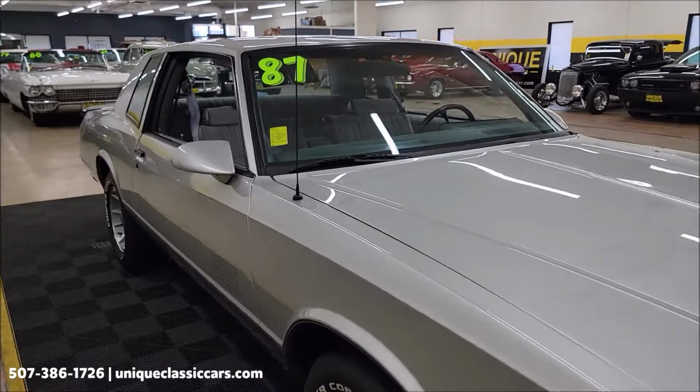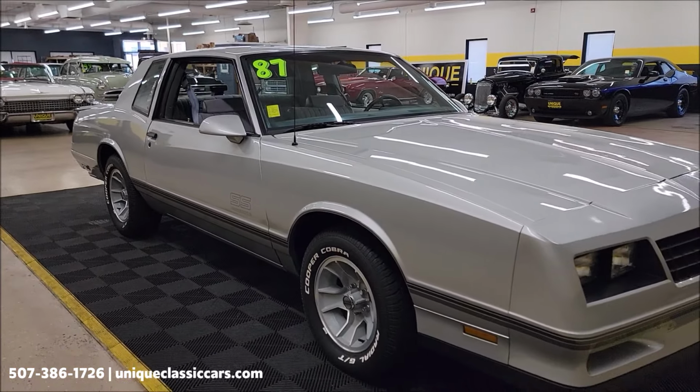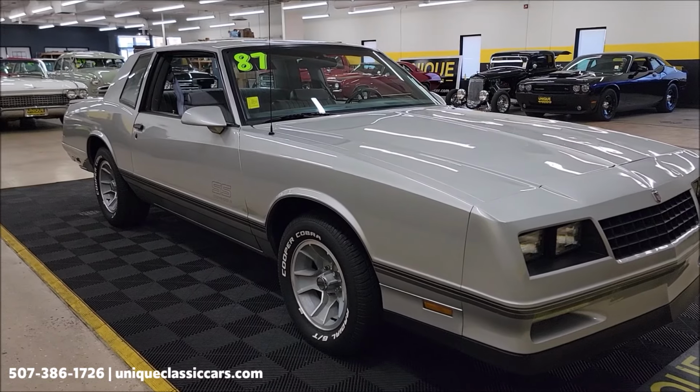Take your time looking through the still pictures. This car is amazing. Look at the undersides, the engine bay, interior, trunk, all of it. Unbelievable.